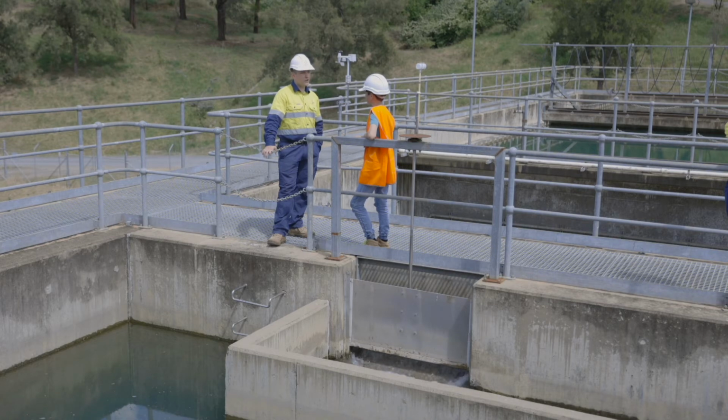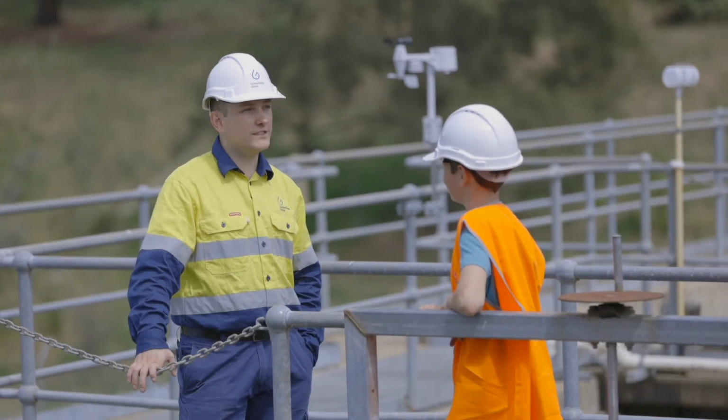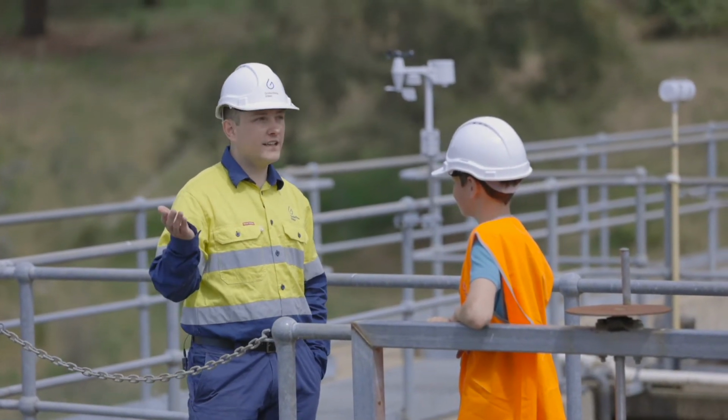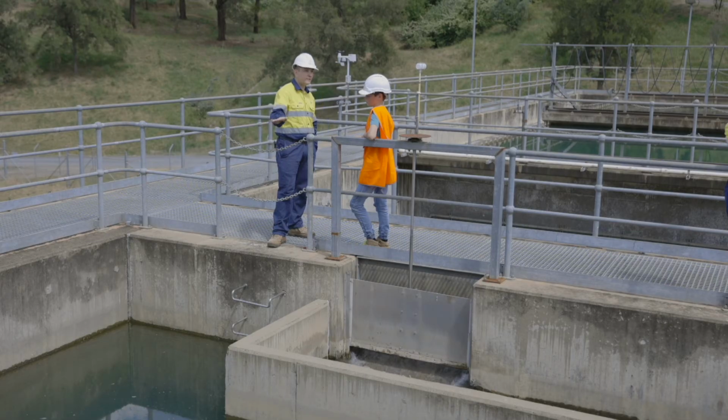Here at the Jugiong water treatment plant, we use 6 individual filters that are made up of layers of sand and gravel. To backwash the filters, air is pumped up through the sand and gravel to dislodge any material, and then clean water is passed across the filter beds whilst air continues to scour the sand and gravel to remove all the contaminants that have been captured.